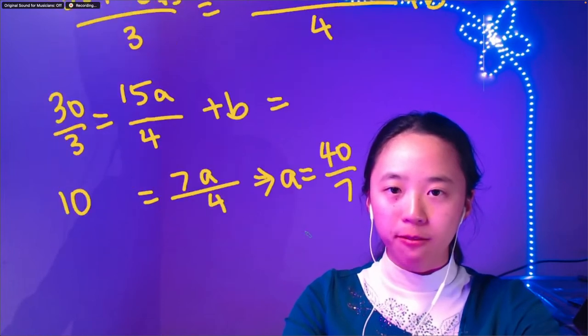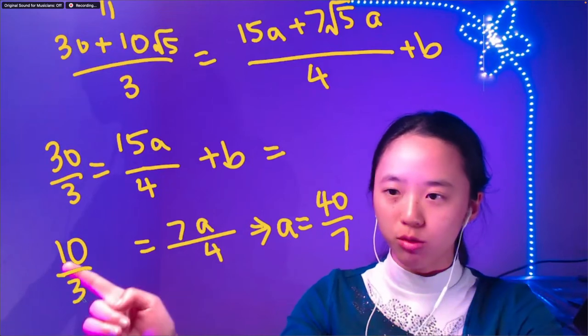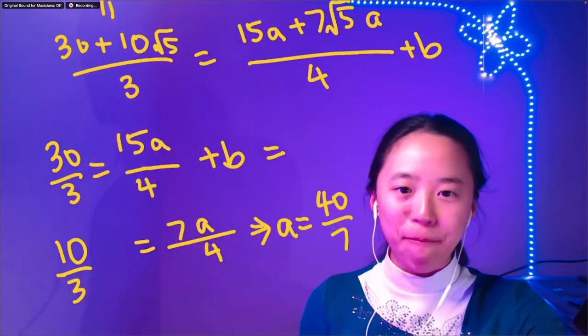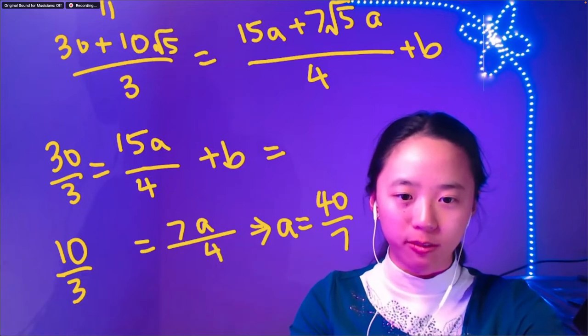Oops, I forgot to divide the 10 root 5 over 3. So this should be 10 over 3 equals 7a over 4, because this was 10 over 3 up here. Which means that a would be equal to 40 over 21, actually.